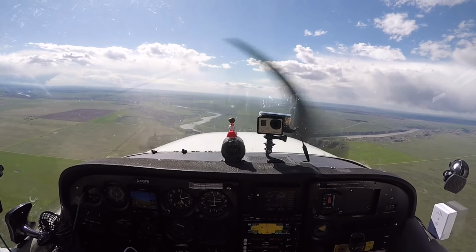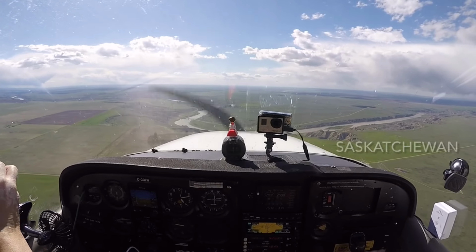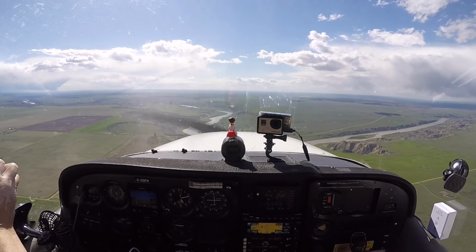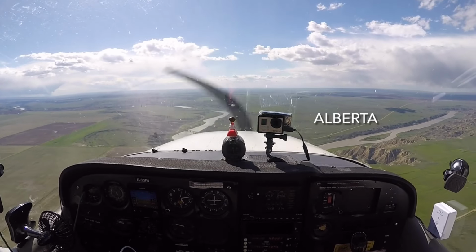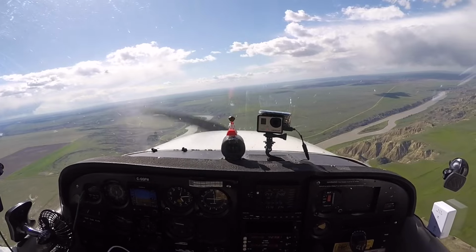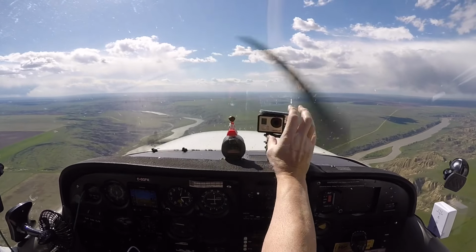Doesn't look any different than where we were 30 seconds ago, but we're officially in Alberta. Actually, it does. Once you get into here, you can see rocky edges and stuff. I wonder what river that is. Looks like a big one. Did they name it on the chart? Oh, this is Alberta here. The South Saskatchewan River is what it is. Yes, we're in Alberta now.